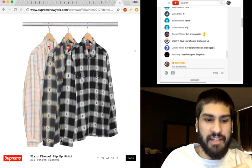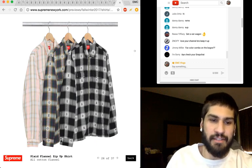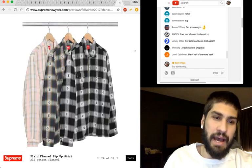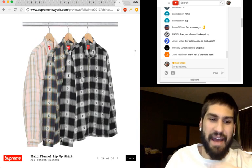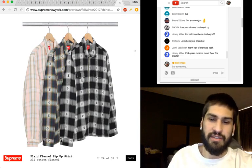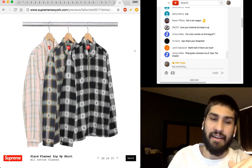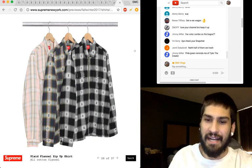Some things I am going to skip over, like this plain flannel. No one really cares about this. Let's skip back to that. The pink isn't too bad. It's almost like that vintage pastel colors, but the other two are just, I don't know. Pink and green reminds me of Tyler, the Creator. Yeah, just because it's like that pastel, really light colorway.